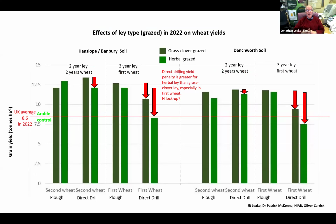What's perhaps more interesting is when we also compared the difference between the grass clover Leys and the herbal Leys. Now, these are just the grazed areas. These aren't the areas that are mown. The first big take-home message here is that the grass clover Leys outperformed the herbal Ley most of the time. So we were getting better yields. The other thing to say is that compared to our arable controls, almost all of these Leys are doing better. The only exceptions are these direct drilled first wheats on the herbal grazed of poorer. But on the grass clover, the yields were always better even than the arable control, even on the first wheats.